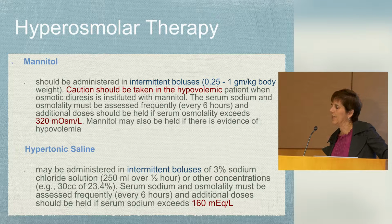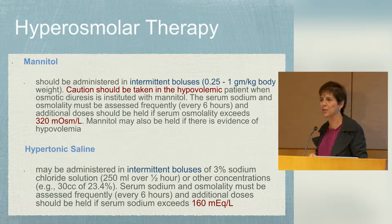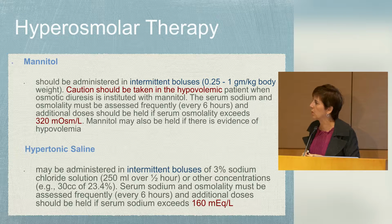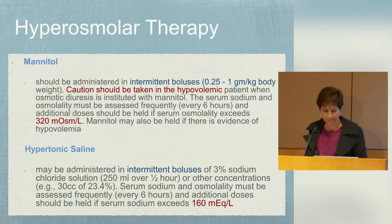Hypertonic saline, intermittent doses again here. Notice that there's nothing about continuous on here. And that's because prophylactic nothing is nothing, okay? You should never be doing anything prophylactically, okay? That's a little different than in stroke, although I have my opinions on that, where they do a lot of continuous infusions. In TBI, you should never be doing continuous infusions of anything. You can give 3, 7, or 23.4%. Like I said, we give 23.4, and your threshold, once again, is 160, okay?